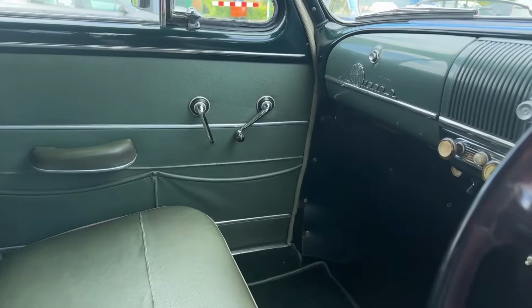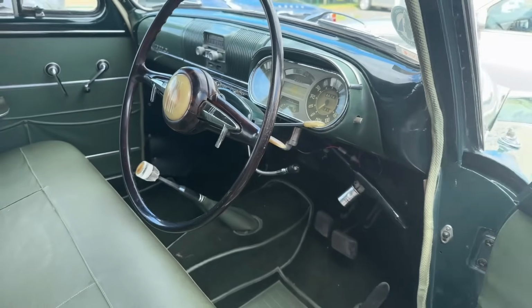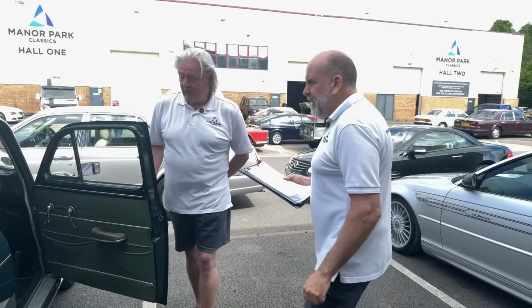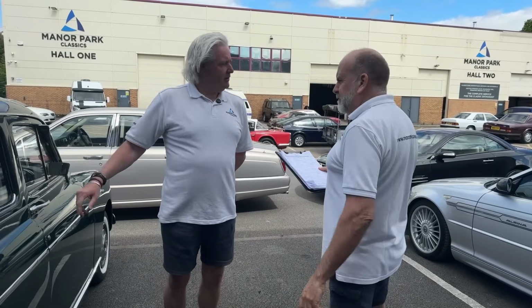£7,000 to £8,000 on that, Jim. That's for nothing, isn't it? And given the way it drove last time, it drove beautifully. It was lovely. I was so impressed with that. You know, if the guys at Bridge have done it, they've done it right. Absolutely. Look at that. Look at the slam on that. Fabulous, isn't it?